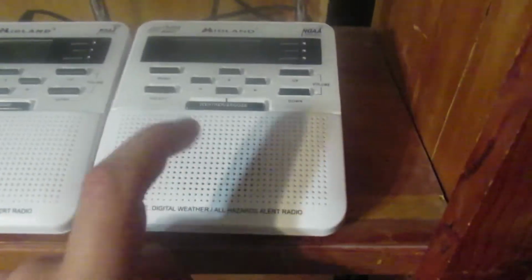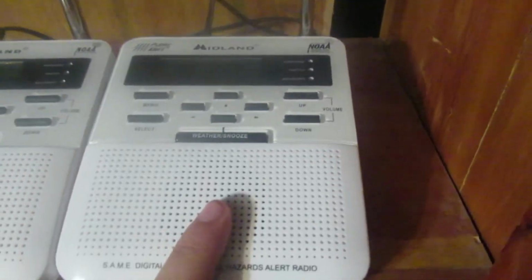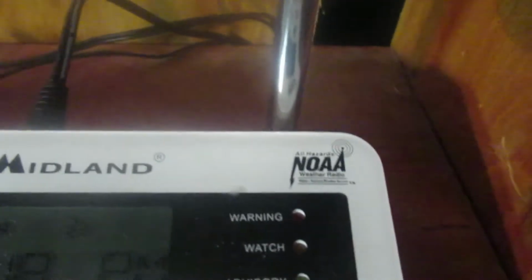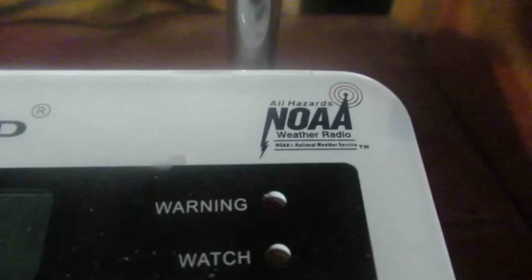And then now we have this DeBear 100, which is my newer version 5 DeBear 100. What I mean by newer version 5 is that it has the... Okay, why am I zooming in? Well, I can just easily show you it. As you can see here, it has the All Hazards NOAA Weather Radio, NOAA's National Weather Service logo on it, the newer NOAA Weather Radio logo instead of the older one that just says NOAA Weather Radio. So, yeah.